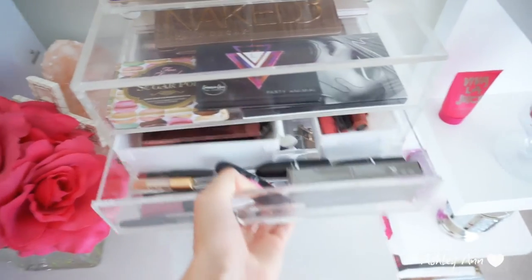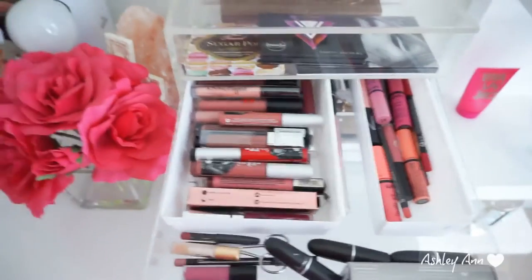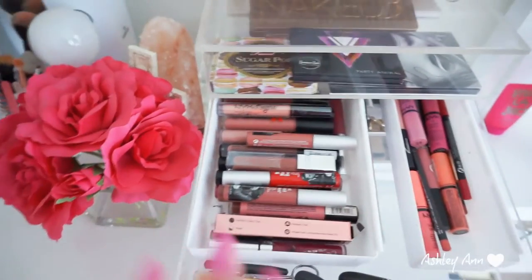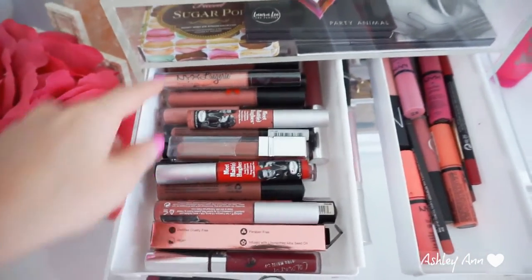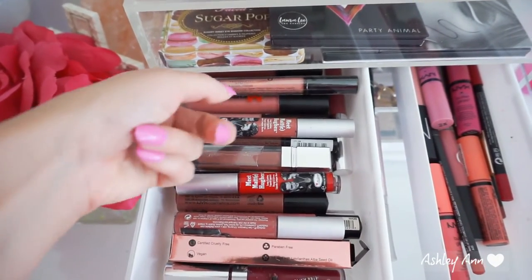So moving on to the first drawer, and I do apologize. You know, I should probably do like some kind of declutter video because it's kind of looking like a hot mess in here. But this is all pretty much lip products. So this whole container here is just liquid lipsticks. Again, I've got some NYX lingerie. Those are like old. Those are like a couple years old. I remember when those were big.